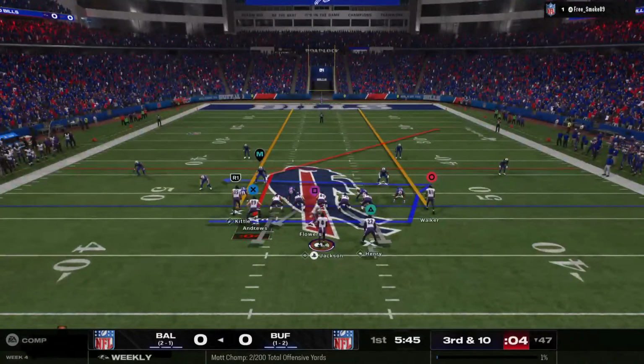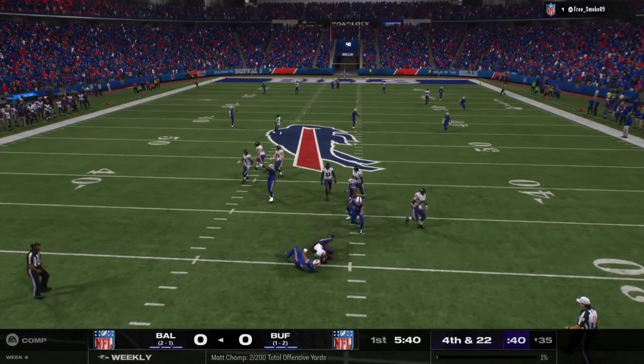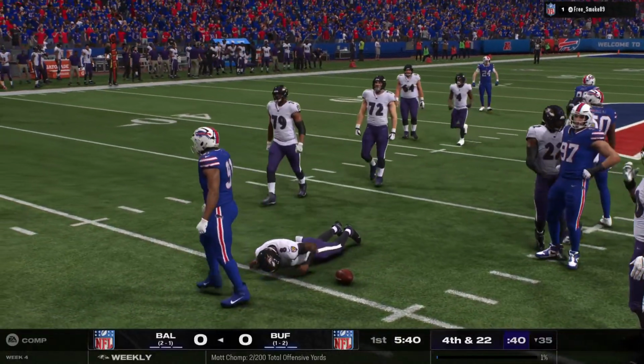Flowers going to go in motion right. Here's Jackson to throw. And they take him down. The Bills get to him. Multiple players combined for their team's first sack of the game.